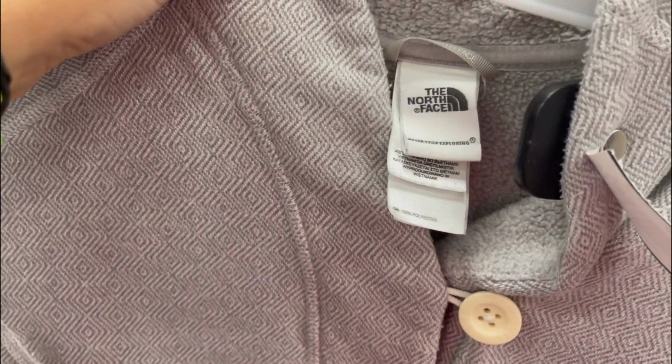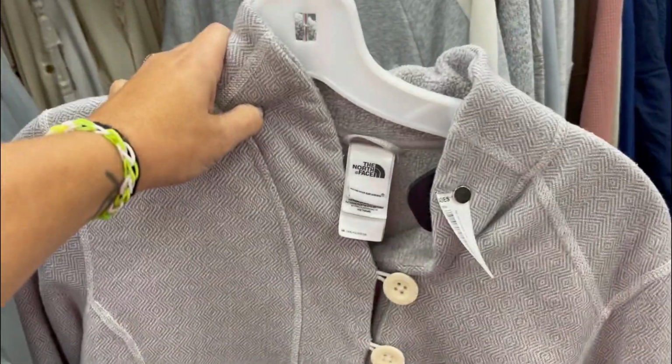Guys, I'm telling you, it was a North Face and Patagonia day. I found another one, this really cute sweater. It was only $6.50. I did grab this for Whatnot, but if I were to put it on eBay, it'd probably sell for around $30.